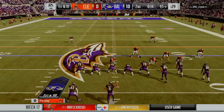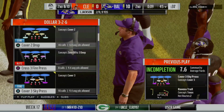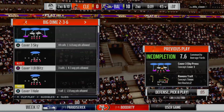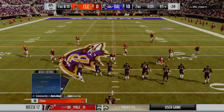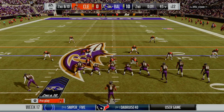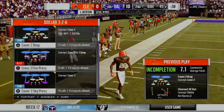Blue 90. Blue 90. After the interception, here's Jackson escaping the pressure right. That'll be incomplete with 9 seconds now showing on the clock. So now 2nd and 10 after the incompletion on first down. Throwing again, Jackson. And this is incomplete with a clock showing just 3 seconds left.